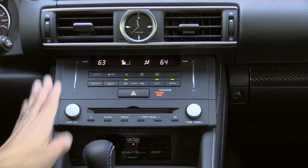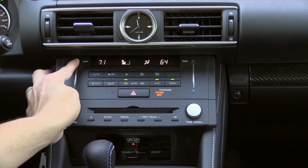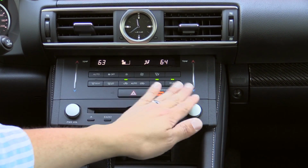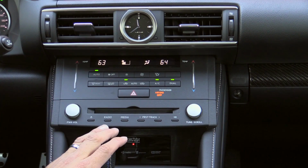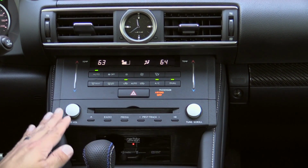Now, moving down the dashboard, we have 2 air vents. We have a standard analog clock right there. We have sliders for the temperature, so you can run your finger right along the slider like that. And then we have physical buttons for pretty much everything else in this standard 2-zone climate control. Below that, we have some physical buttons for the infotainment system.